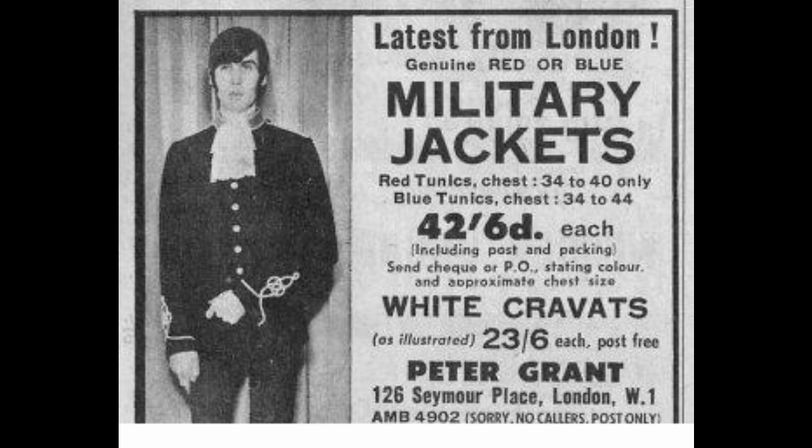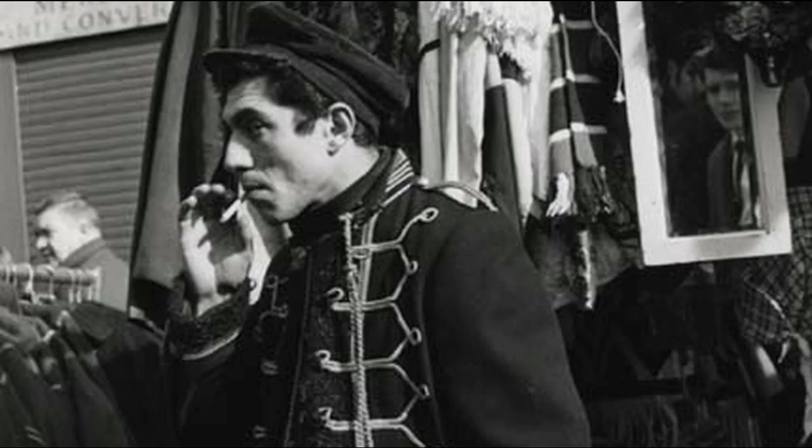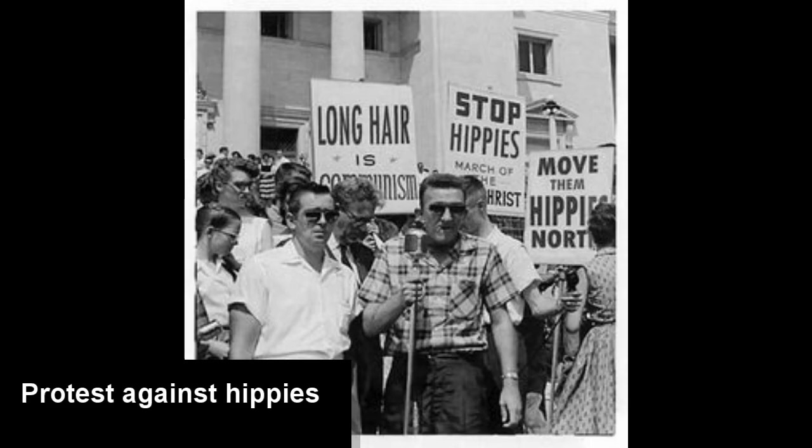There was an irony too in those men who had narrowly avoided British national service, which ended in the early 1960s, choosing to wear military clothing on their own terms. The fact that they stood out so clearly from the staid fashions of their parents or mainstream youth, perhaps even attracting harassment in the streets, made it all the more edgier.